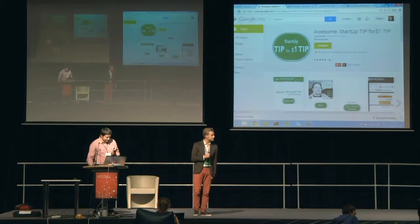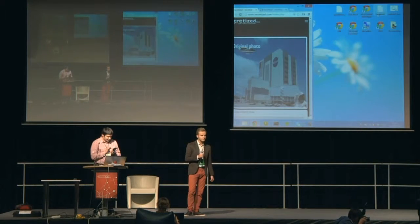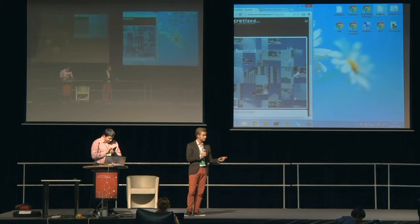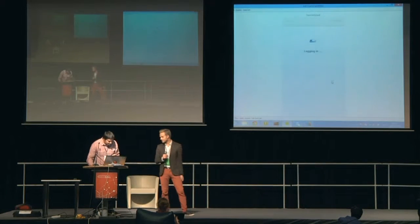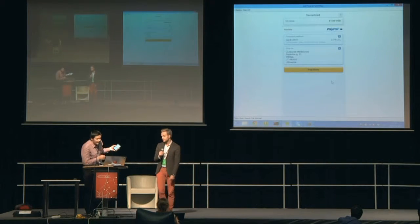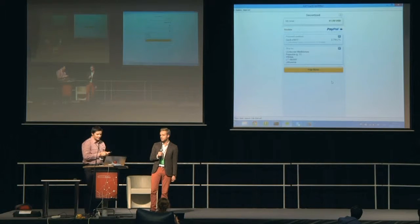Yeah, so the integration with PayPal was really kind of hard. We turned on the micropayment account because the amount is very, very small, so you need to have still something out there, so it was tough. And we have the same issue here. So we are logging into our account. And we have the pay button. Yeah, pay now button, and to reveal the secret.